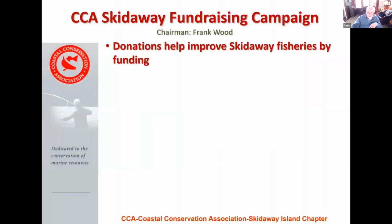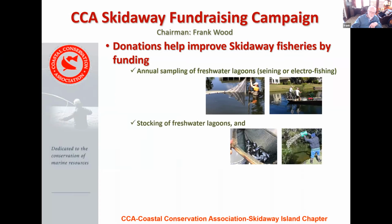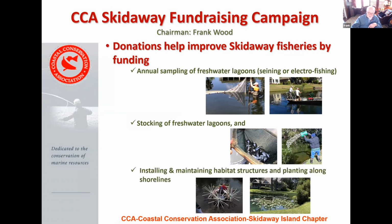Before I start, every time I see the photos of the kids catching fish at the kids lagoon, I get a big smile on my face, especially if they've never caught one before. There's some looks of joy and some grimaces as well.